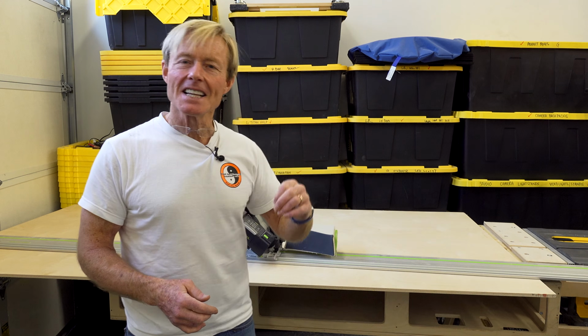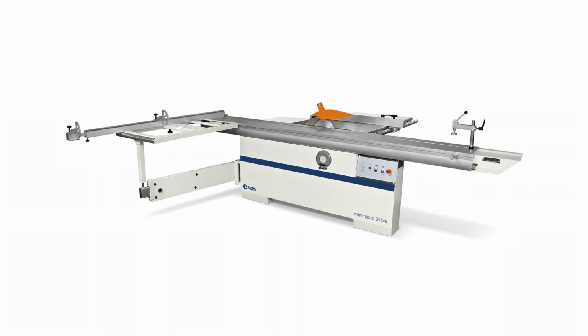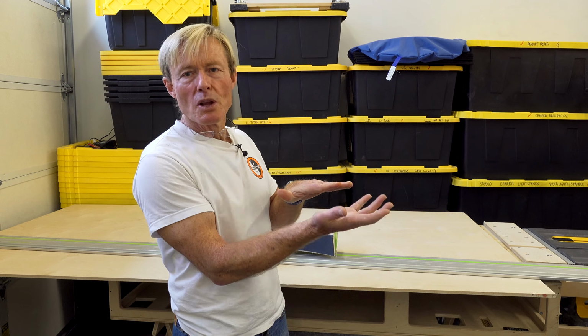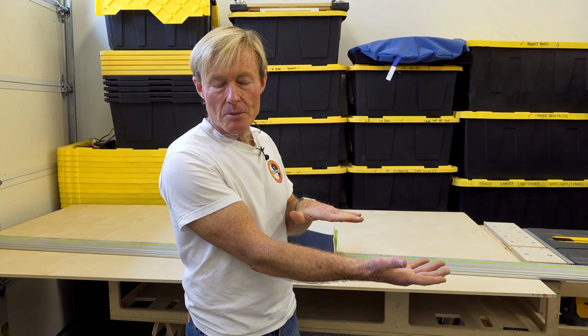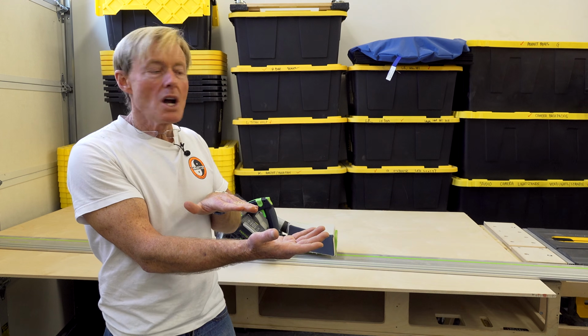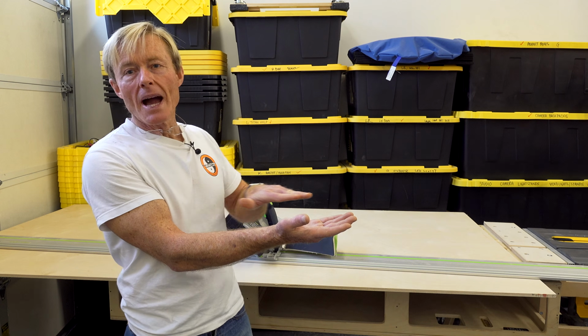There is another type of table saw. It's a sliding table saw. With the sliding table saw, the table itself is not fixed in relation to the blade. The table actually moves past the blade. So the blade and the motor are fixed just the way they are on a traditional table saw, but the table slides. It's referred to as a stroke. It can move past the blade.